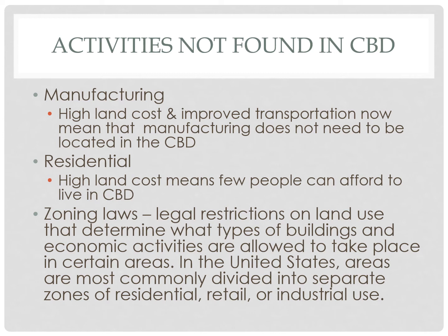Functional zonation is just that it takes place in different areas. Zoning laws are the legal restrictions to where it can take place. In the United States, areas are most commonly divided into separate zones of residential, retail, sometimes seen as commercial, or industrial use. And a lot of different municipalities are going to have different language that they use.